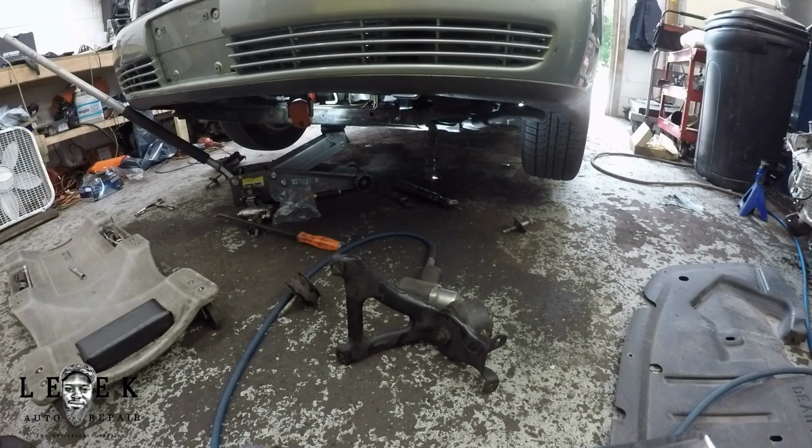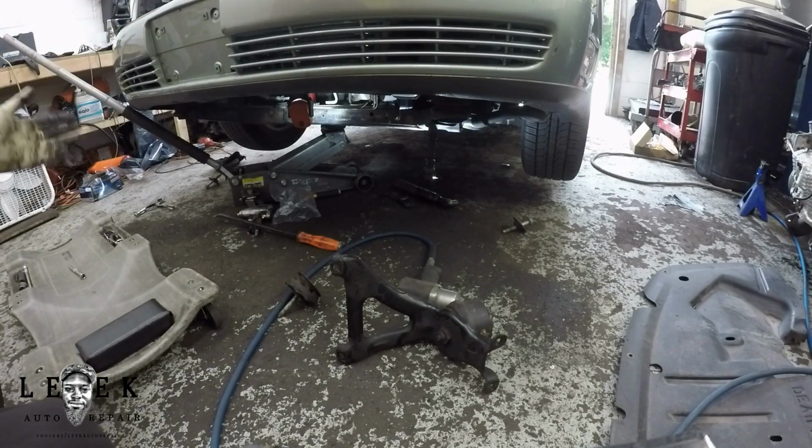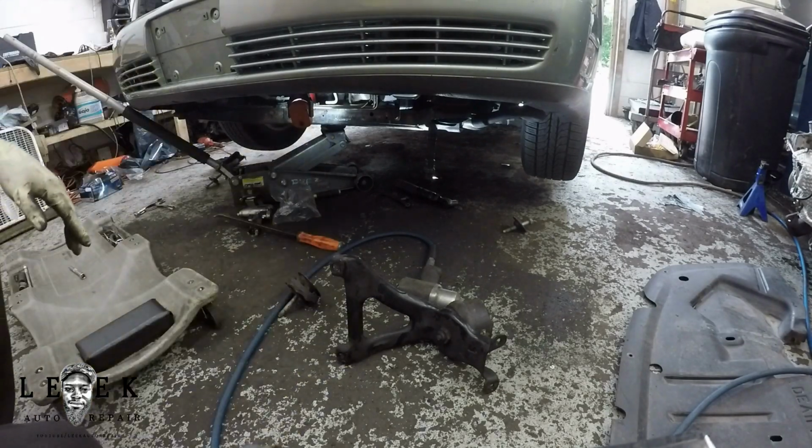So this part should be pretty much obvious for you, and you probably want to know how to put everything back together. Excuse me, I'm hot, trying to get some air. I'll let you know in a second. Just let me get everything together. I got to get the new mount, got to take this nut off. Just give me a second.